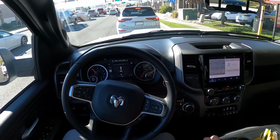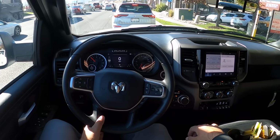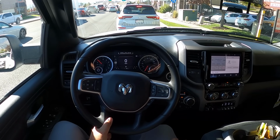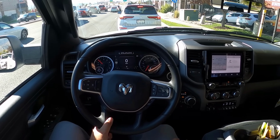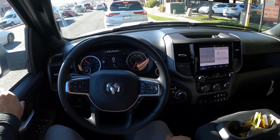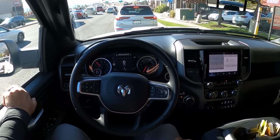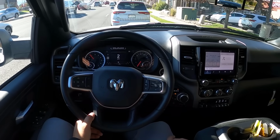These seats are pretty comfortable for cloth seats. Sorry, I'm trying to recline so I get you guys a good view. And pretty comfortable seats, I think. And, you know, even though this is more basic interior, at least the plastics don't feel so cheap and chintzy. Like Ford plastics feel really flimsy. It feels like solid plastic, so I do like that.